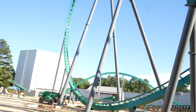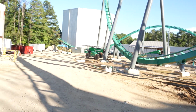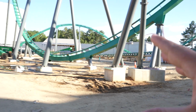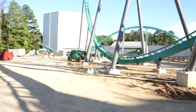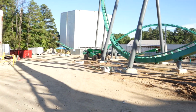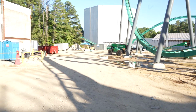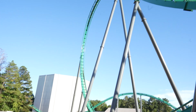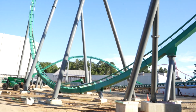There'll be, I'm sure, some netting and fencing to make sure that you can't get too close, but the way that this is going to interact with this plaza area is going to be awesome. And I hope they end up putting out some food carts and maybe some bars out here so that people could actually be kind of enthused to come out and do some people watching as they watch the coaster go by with a nice libation.